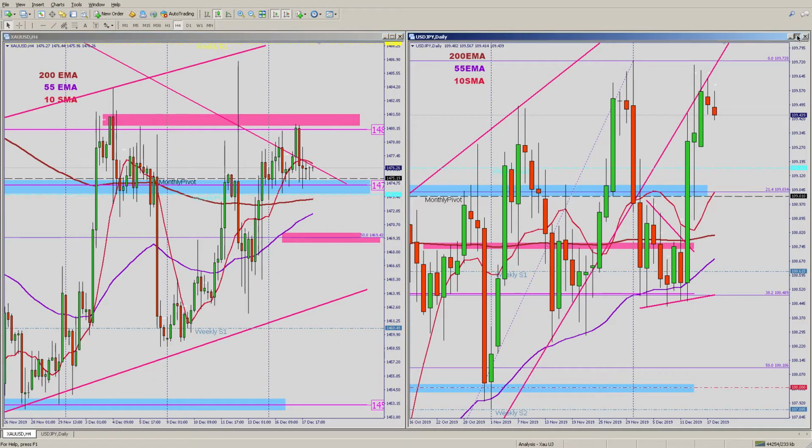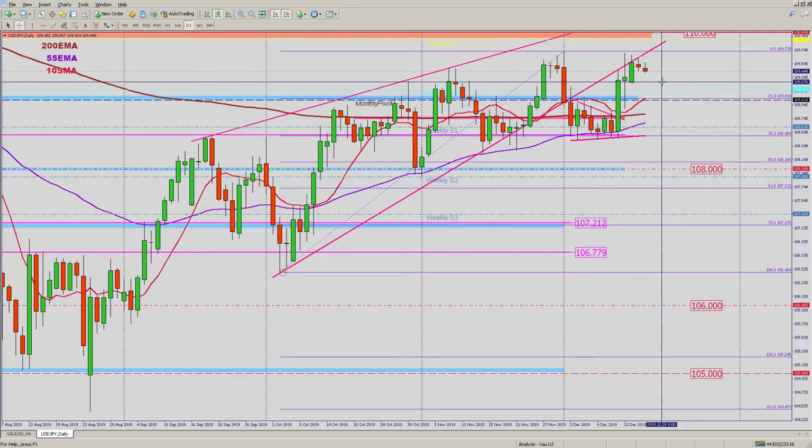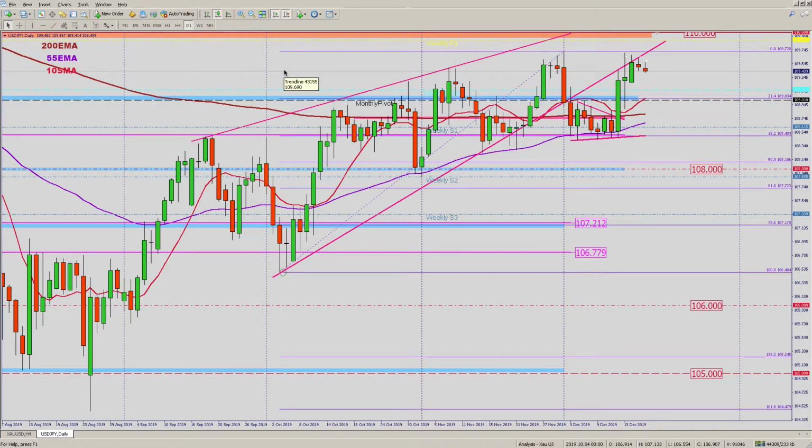Let's move on to dollar yen. Likewise, after a long wick spinning top on the Friday, there was a slight attempt to retest the high, and it's also being blocked by the lower trend line of this ascending wedge that it has fallen out of. And yesterday was a very small doji of 20 pips, or a small spinning top. So this is going to be a very small movement for the next couple of days unless there's a fundamental driver.